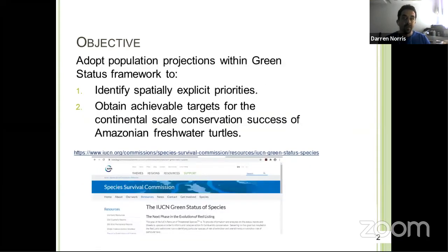So here, we're going to adopt an approach that generates population projections within the green status framework. And with this, we're going to be able to identify spatially explicit priorities and also set some achievable targets. This slide at the bottom here is just showing the link to the species specialist group at the IUCN, where you can find more details regarding green list and all details of some of the metrics that I'm presenting.